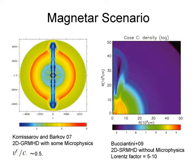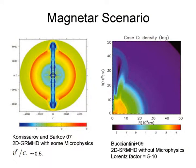On the other hand, Bucciantini in 2009 showed that a strong jet is propagating with a bulk Lorentz factor of up to 10. They solved the two-dimensional special relativistic MHD simulation without microphysics. I think the reason why a high bulk Lorentz factor is seen in this simulation is because they followed the system for a long time scale.